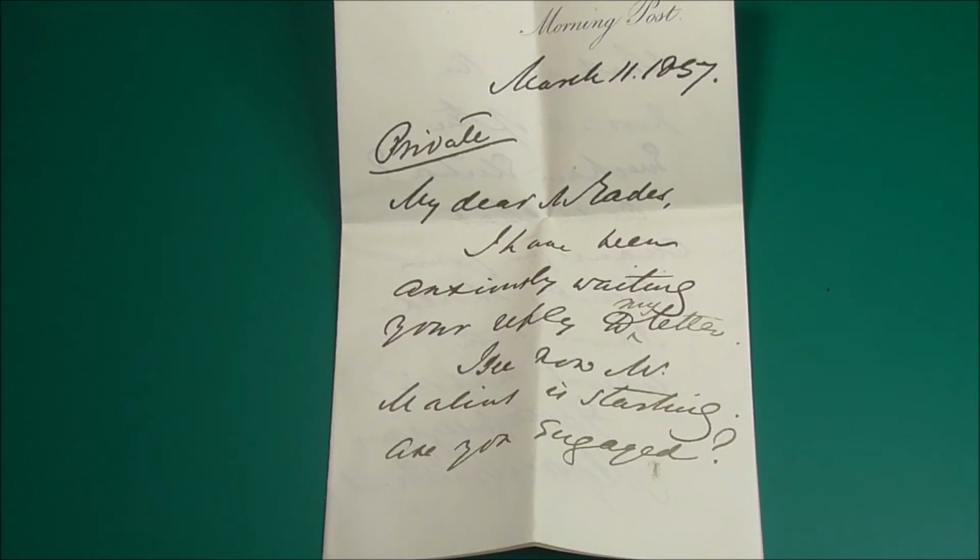I then decided to do a bit of research on the Morning Post, the name Algernon Borthwick, and to my surprise, there is a Wikipedia page about this guy. It turns out he was a British journalist and Conservative politician and owner of the Morning Post, a Conservative daily newspaper published in London from 1772 until 1937, when it was bought out by the Daily Telegraph.